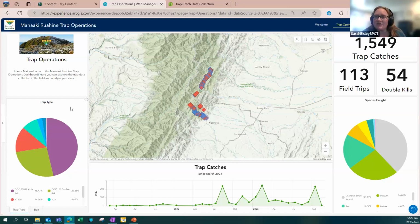My question relates to using Field Maps versus Survey123. Why did you choose Survey123 over Field Maps? We're using Field Maps. The only downside that I can see, the only problem we have with Field Maps is not being able to multi-select bait types. So when you're rebaiting a trap, you can only pick one, or you have to do the same form several times. Yeah. No, great question.